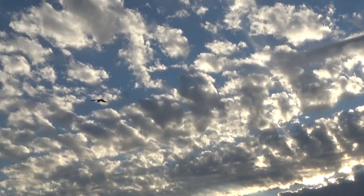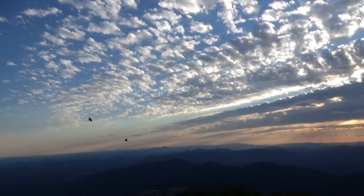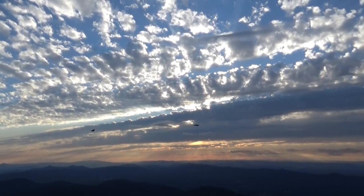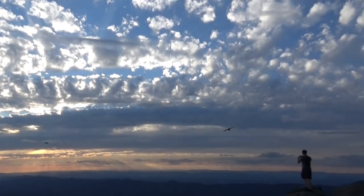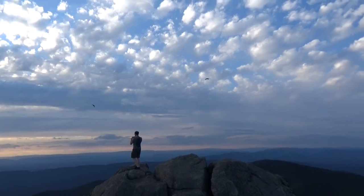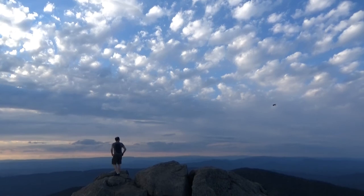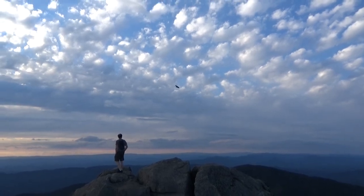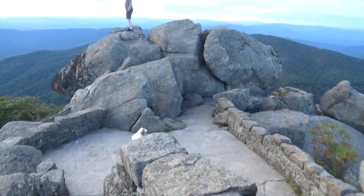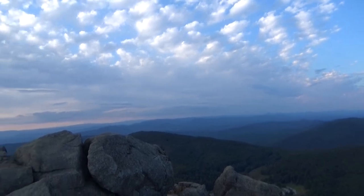These crows are riding the air currents. Look at that one. Oh boy, they're having fun. Look at them. They must be looking for a treat. Yeah. Look how they're riding these air currents right up here at the top.